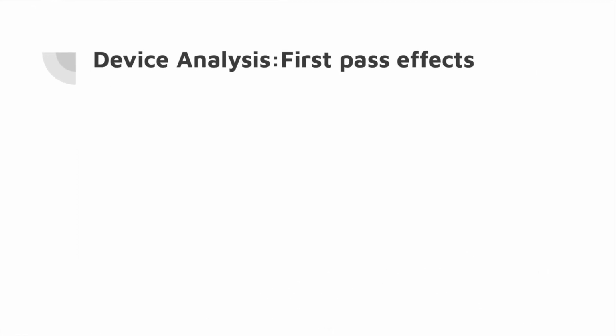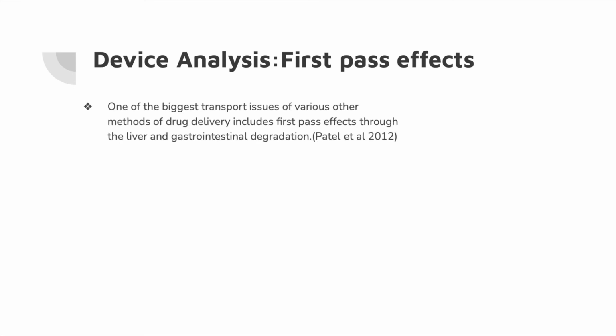Device analysis. First pass effects. One of the biggest transport issues that various other methods of drug delivery face is first pass metabolism, which is the breakdown of drug through the liver and gastrointestinal system.